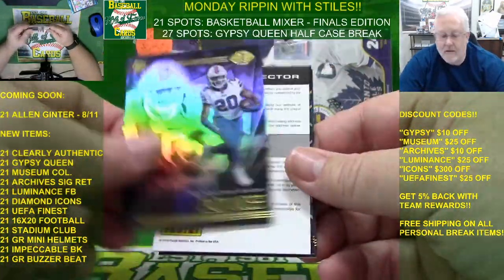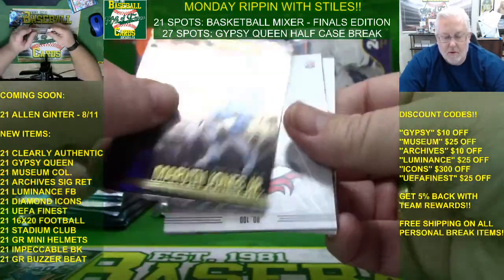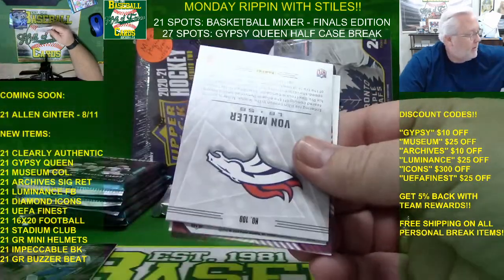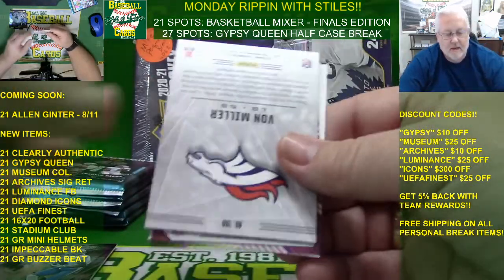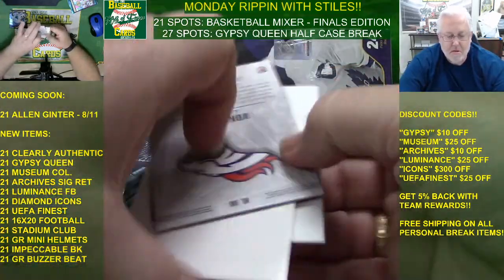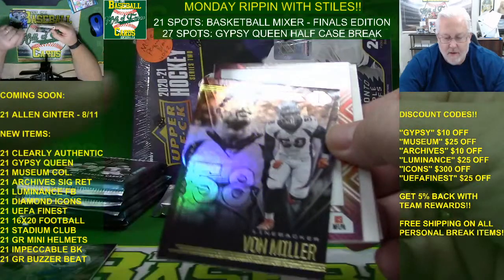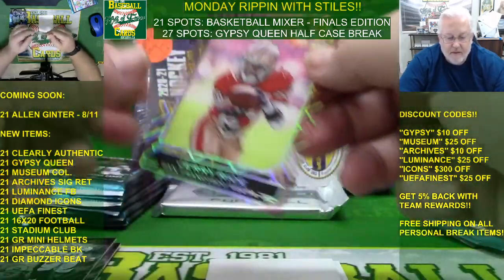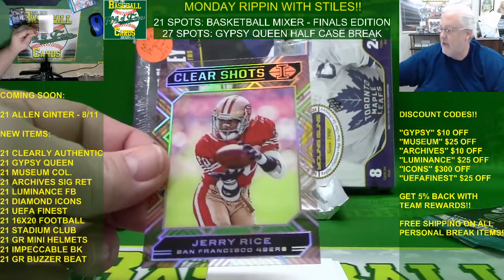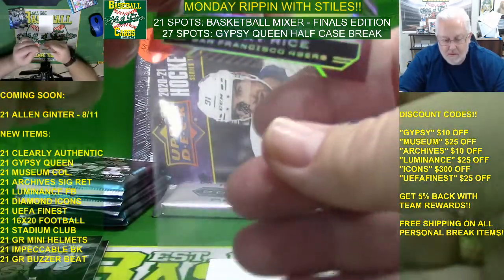Zach Moss starts off this pack. Marvin Jones Jr. Well, let's do it this way. Von Miller. Look at that, numbered 5 of 50, Jerry Rice clear shots. 5 of 50. Very nice. Oh, Jerry Rice.